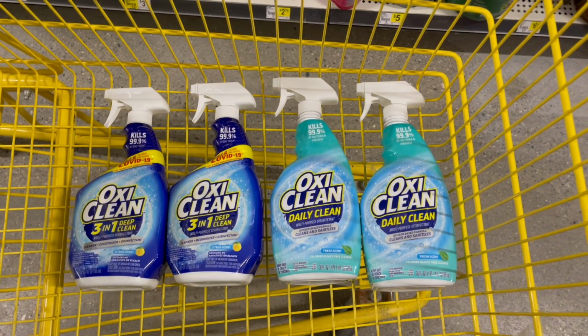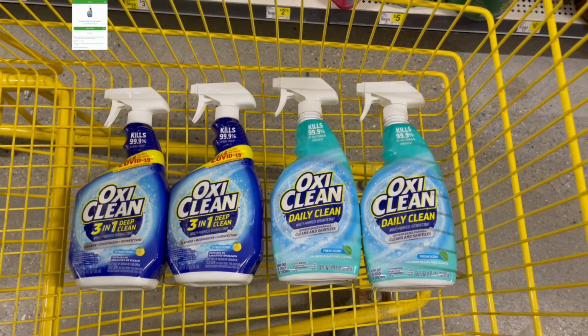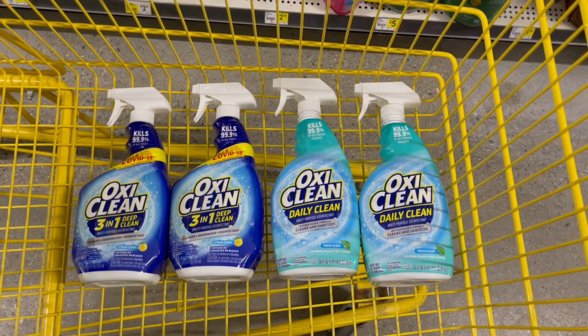But then you're going to submit your receipt to Checkout 51, and you can claim it on Checkout 51 up to 5 times. There's an offer for 94 cents back on one of these bottles. So that makes these free and a $4.76 moneymaker. Absolutely an incredible deal. And let me know if you've used this type of cleaner before.